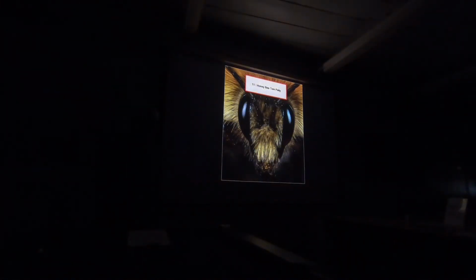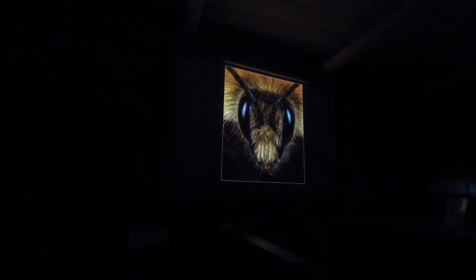Honeybee, Tom Petty. Now I'm afraid I'm going to be brutal with this one, brutal from the point of view of artistic merit and photographic skills. Absolutely lovely, really good detail. You've got honey almost dripping off the proboscis or nose of the bee. You've got great detail in the eyes, and this lovely colour around the edges.